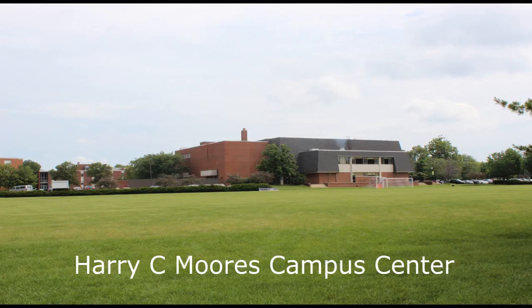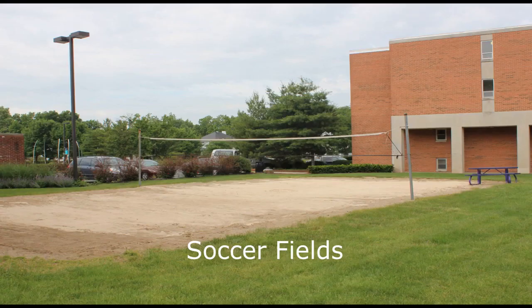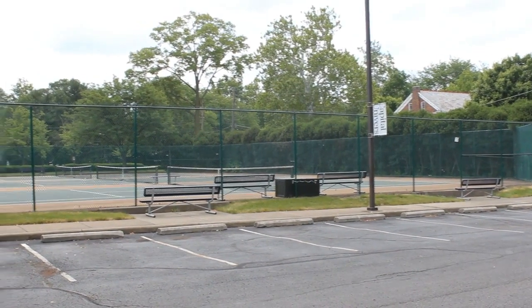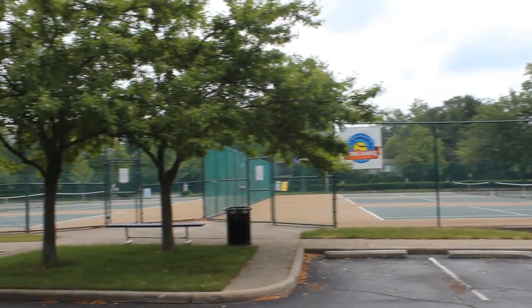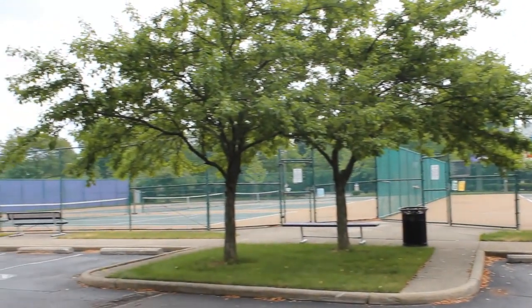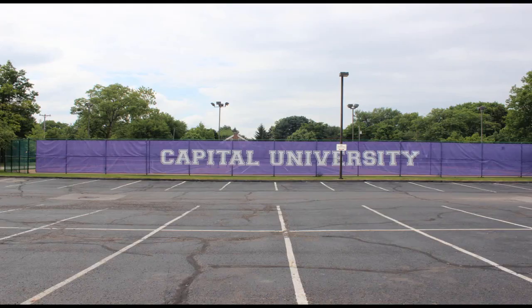During the summer of 2013, they renovated the Harry C. Moore's Campus Center. Capital's Barnes & Noble bookstore is located on the first floor of the Union. The Student Union is also home to the campus mailroom and the main dining facilities for all of Capital University. Also included nearby is a volleyball court, soccer fields, and 6 tennis courts.